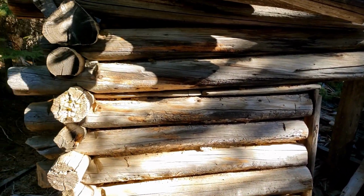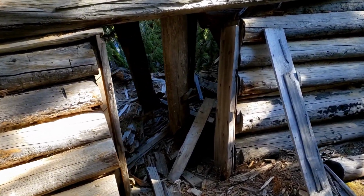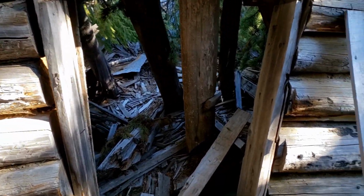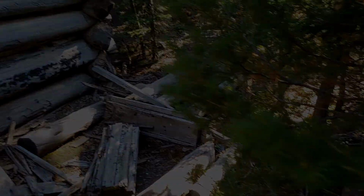Front and back door. Well, that would have been interesting to see when it was all intact.